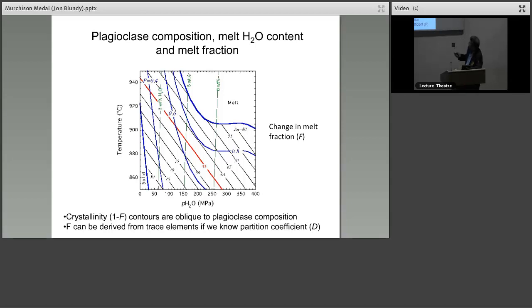This is the amount of water in the melt. But the really interesting ones are these blue lines, which are the amount of liquid. So this is all liquid. That's 80% liquid, 60% liquid, 40% and all solid. And these lines are oblique to the ones of feldspar composition.